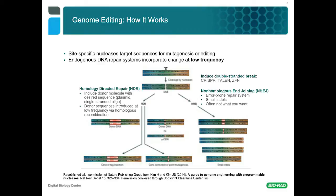This is an error-prone repair system, and basically slaps broken DNA back together, and in so doing often introduces small insertions or deletions, or indels. NHEJ can thus result in a frameshift mutation and knock out gene function. But when you are trying to introduce a specific edit via HDR, NHEJ is not desirable and can represent collateral damage. What I'll introduce today is that ddPCR can be used to rapidly and sensitively detect these rare edited alleles generated by both HDR and by NHEJ. And I will show data from real edited samples.